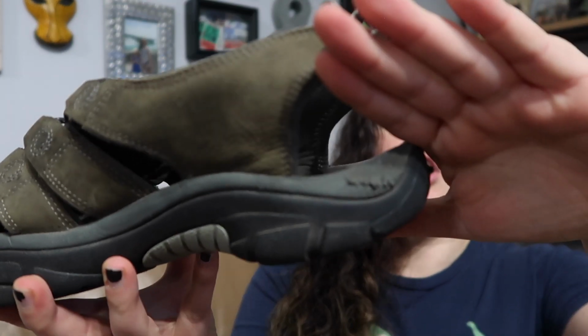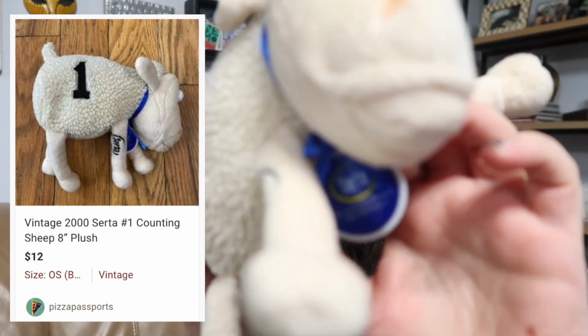These are a US 12 in men's. They have this little chunk taken out right here on the back of this right shoe, but otherwise they're in good shape. I got two plushies. The first one is a vintage Serta counting sheep. It is number 1. It has this little tag still.